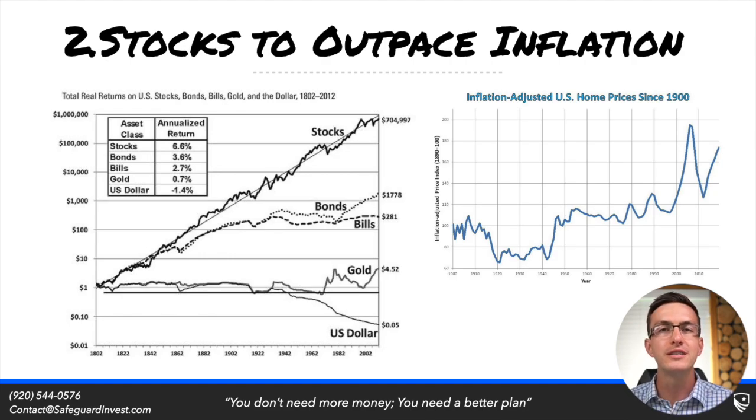Now, things like real estate are often thought of as a better inflation-adjusted asset. But on the right-hand side of the screen, we can see inflation-adjusted real estate prices going back to the 1900s. And as we can see, a lot of the growth in real estate in inflation-adjusted terms has really happened over the last 2 or 3 decades.